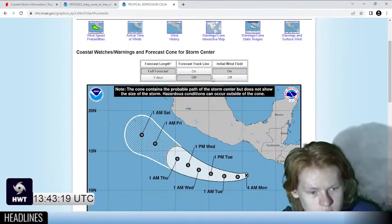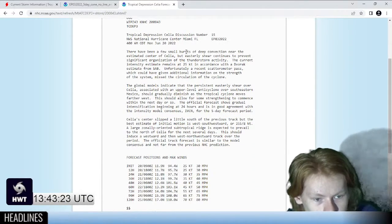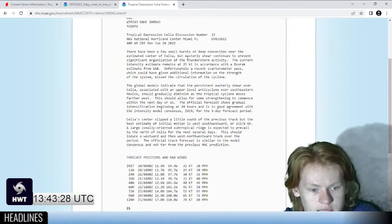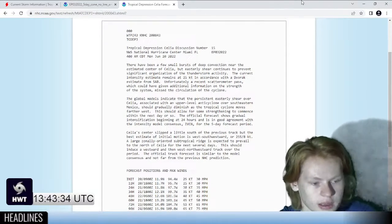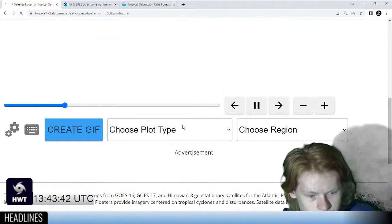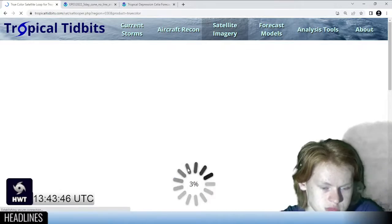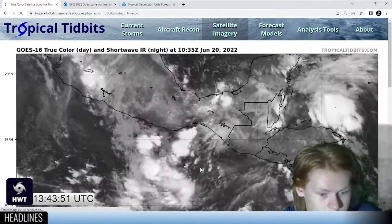Because I haven't really seen anything. Small bursts. Yeah, easterly shear continues to prevent significant organization. So it's coming from the east to the west. I'll have to look at the satellite again. I need to look at a zoomed out version, just so I get a better idea of what I'm looking at, so I can get this accurately.